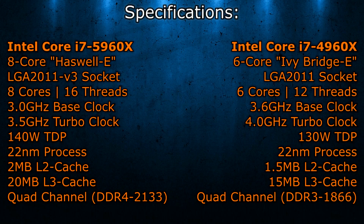The i7-5960X also is Intel's first ever 8-core desktop CPU. The Haswell-E CPUs now go into the LGA 2011 version 3 socket. The processor supports hyperthreading and therefore has 16 threads. The base clock is 3 GHz, the turbo clock 3.5 GHz. The TDP got a little higher with 140 watts compared to the 4960X.